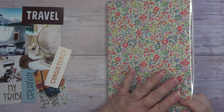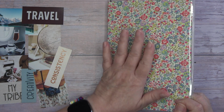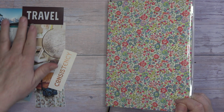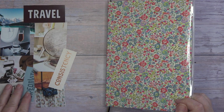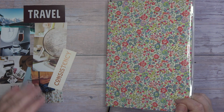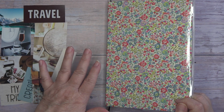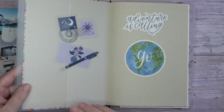Alrighty, guys, I'm trying to hold this up so the glare doesn't blind you, but the stickers or the photos that I have cut out right here are going to be part of my vision board. I laid them out so I would know what I wanted.